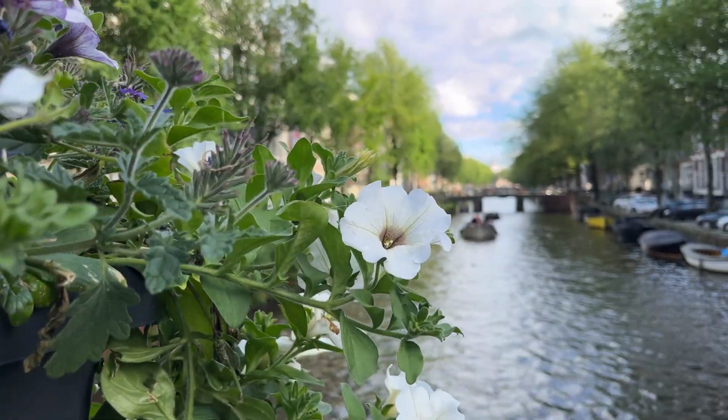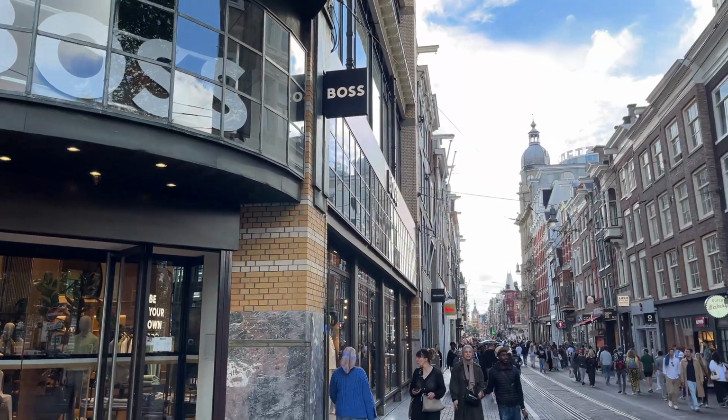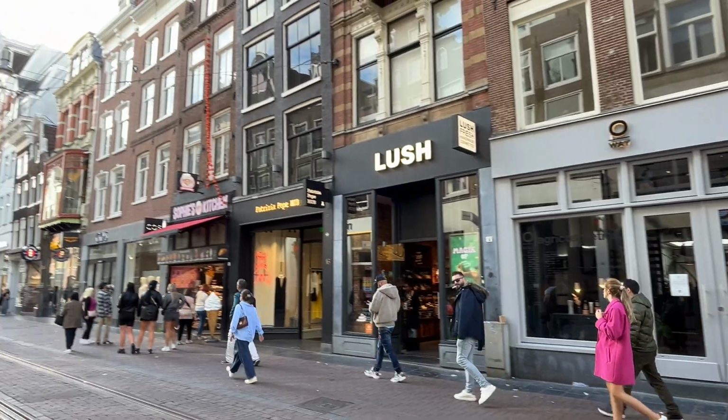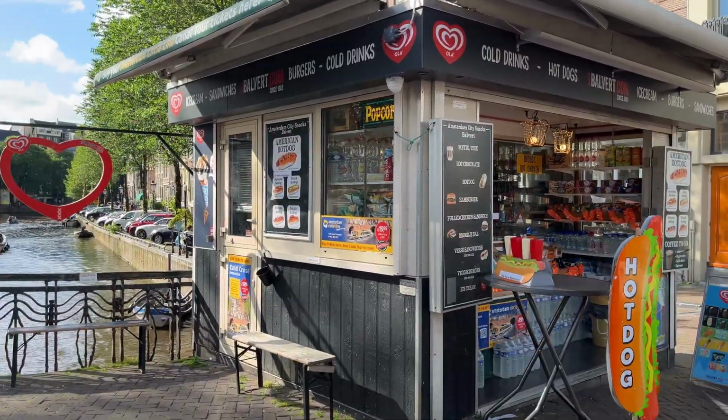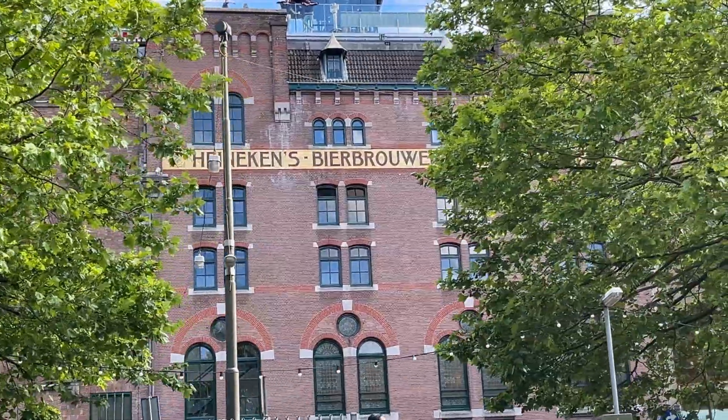You can walk around Amsterdam's picturesque canal district areas of Jordaan and Den Hagenstraatjes, lined with cozy cafes and vintage and designer boutiques, try local fried specialties or take a guided tour and taste beer at Heineken Experience.